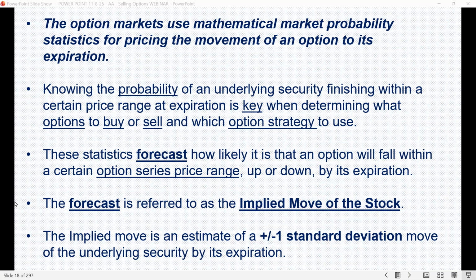So market makers use the mathematical market probability statistics for pricing out the movement of the option to its expiration using models, the Black-Scholes model. Now, some of the option platforms tweak it a little bit, but the pure model is based on Black-Scholes. So knowing the probability of your underlying stock finishing within a certain range at expiration becomes key to determining what options you want to buy or sell, and what option strategy to use. These statistics forecast how likely it is that your option will fall within a certain option series price range, either up or down, by its expiration.